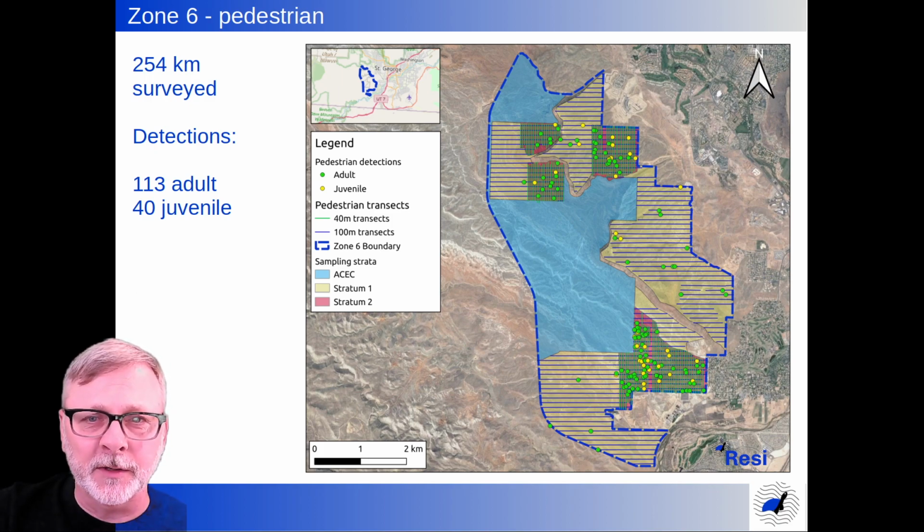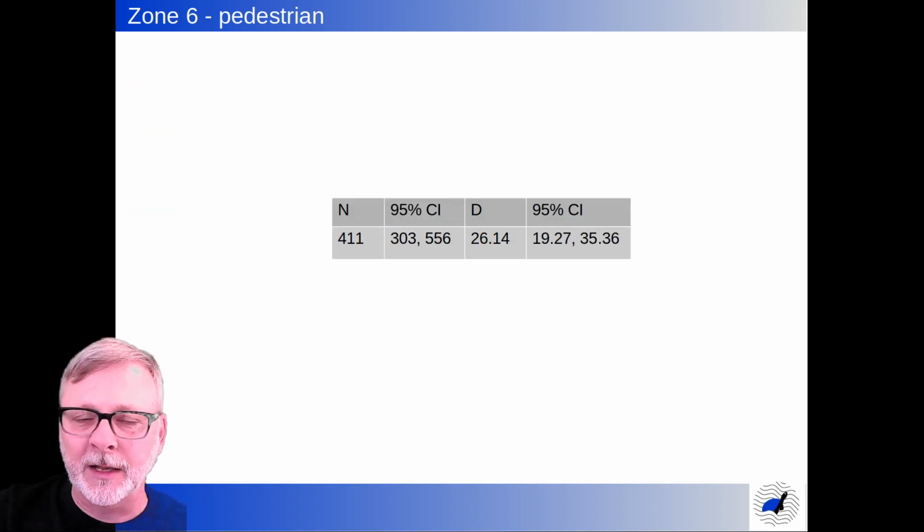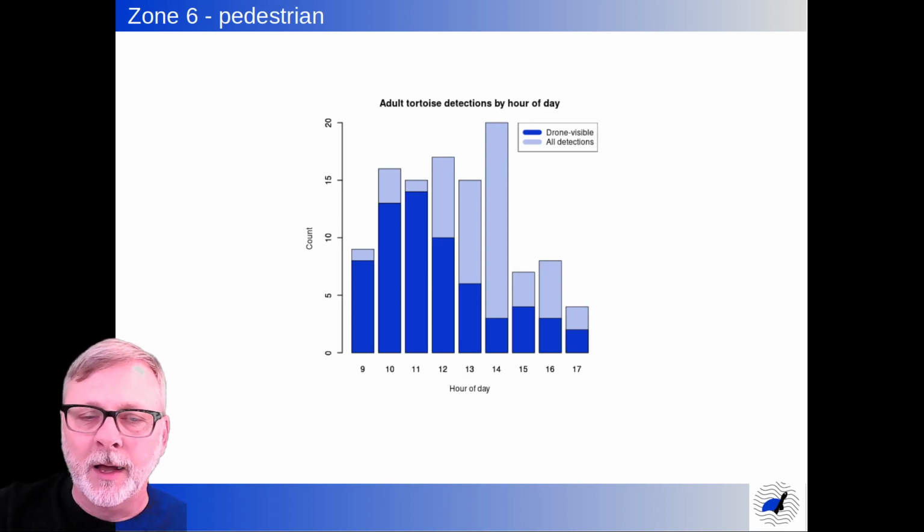The pedestrian surveyors covered about 254 transect kilometers, and they detected 113 adults and 40 juveniles, as you can see on the map here. When we analyze that using conventional distance sampling, the Distance program, we get an estimated abundance of about 411, with a confidence interval of 300 to 550, essentially.